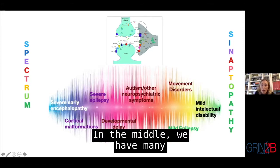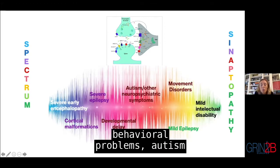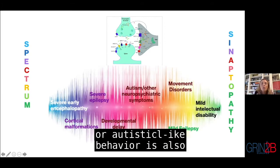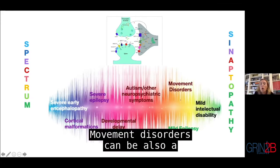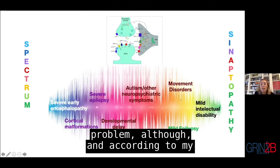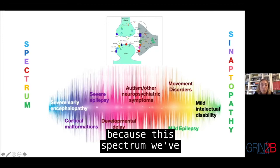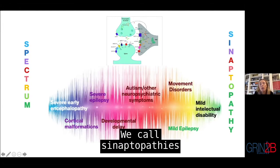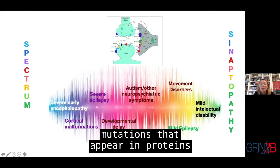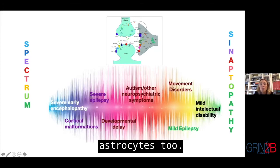In the middle, we have different kinds of symptoms. Neuropsychiatric problems, behavioral problems, autism or autistic-like behavior are also quite common. Movement disorders can also be a problem, although, according to my personal experience compared to other synaptopathies, because this spectrum we found in all kinds of synaptopathies. We call synaptopathies mutations that appear in proteins that are in the synaptic cleft, in this space, and even in the astrocytes too.